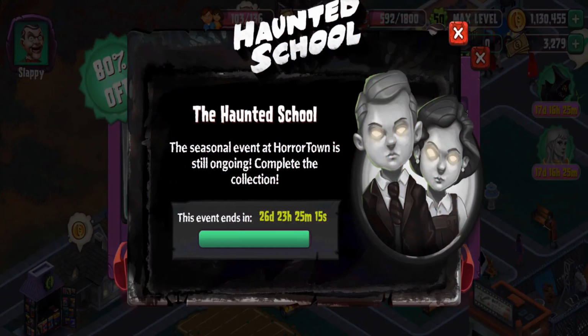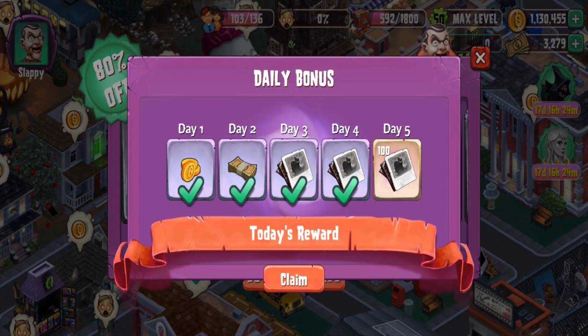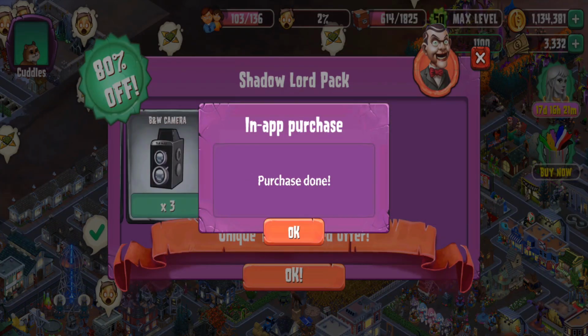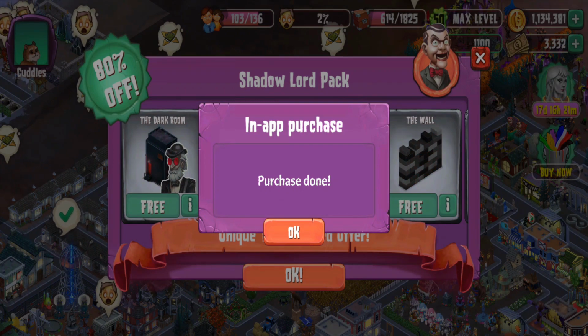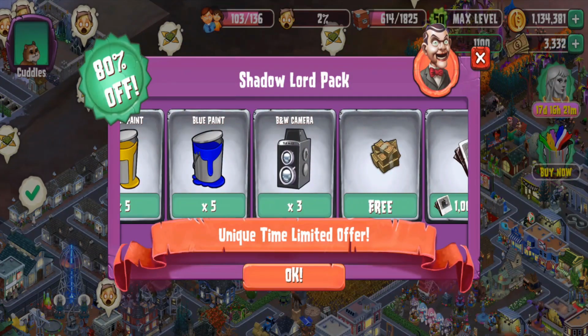So we start off with 26 days left to this event. Well, that's when this event came out, but as we all know now, it's pretty much done. We'll get into a login bonus. We get our normal stuff as before, so that's nice. It seems like it's been kind of normal for now. We're going to get ourselves first a Shadow Lord pack, and we're done. Hooray! Everything hunky-dory, and we got all this stuff, which is nice.